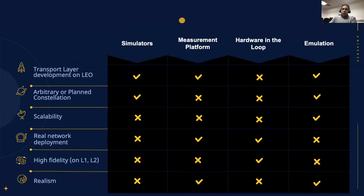Okay, but before we go into the details of the emulator and the in-lab testbed that we built at Surrey, let's have a quick look at the comparison between different approaches to enable networking research in LEO mega-constellations. First, if you want to focus on transport layer performance and development in LEO networks, then simulators like Hypatia might be the best approach. It's for quick development of a new congestion control or a new transport layer protocol.